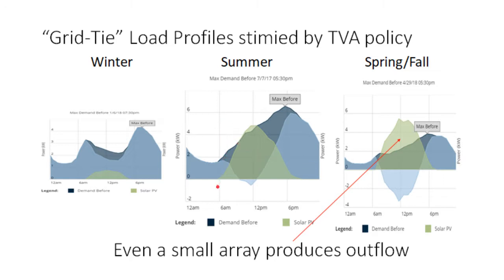I mean, in the summertime, your days are longer. So here we're going from a little bit before 6 to maybe 6:30 or so. And in the springtime, we're starting up a little bit after 6 and we're done by 6:15. And so we get more energy out of an array during the summer, but we get more power in the spring and fall. The maximum amplitude of this curve is higher in the spring and fall, and our consumption is lower because we don't have that air conditioning bill. And so even a small solar array is going to produce outflow.